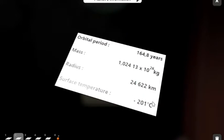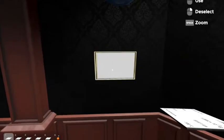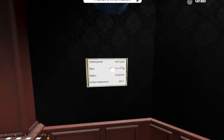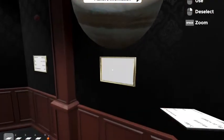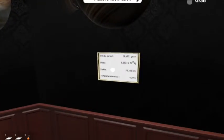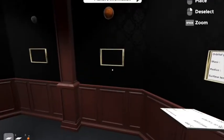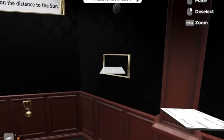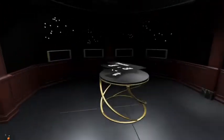84 years. I'm going to still say that's right. 11 years, 164 years. Let's put that there. Oh, wrong one. There. Because 164. Oh, Jupiter. Oh, not that one. 29 years? Yeah. Alright, so then that leaves 224 days. Yep. Alright, so. Oh, okay.